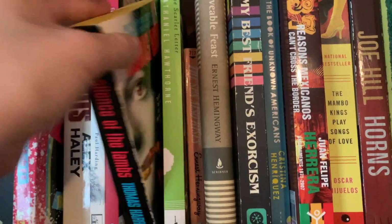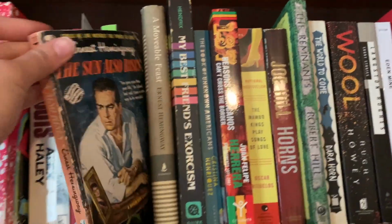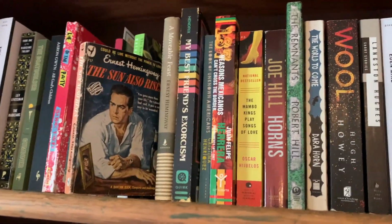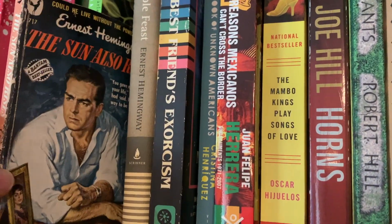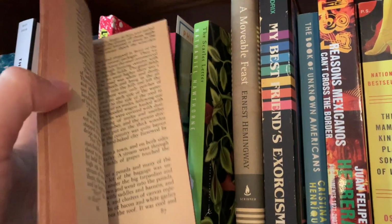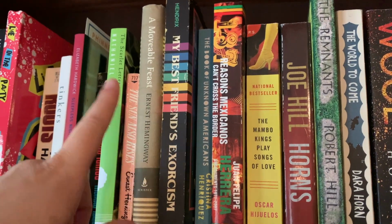Silence of the Lambs, maybe I'll like it, who knows. Scarlet Letter. And then I've got, again, some of these old, I feel like I've mentioned this in some of my unhaul videos, but I have all of these versions of these older books, and it's so hard because this is pretty cool. I don't hate this, but I also don't want to touch it, and so I don't know, I'm torn. And A Movable Feast too.